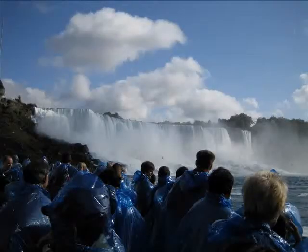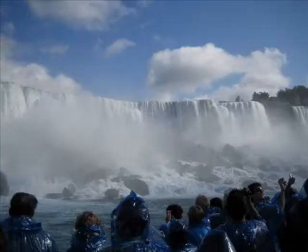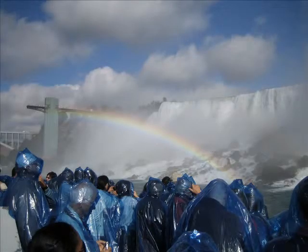So the first thing you pass by is the American Falls. That's the first thing you see off the port side. You don't get too wet from that one. And as you can see there, the rainbow is pretty much there year-round. That's where the term Rainbow Bridge came from. The rainbow is always there.